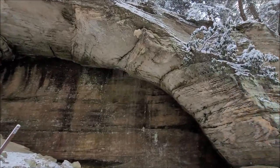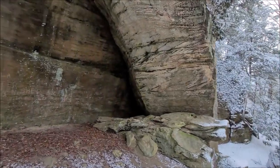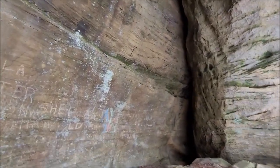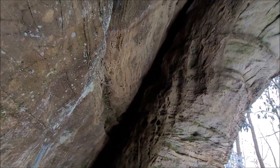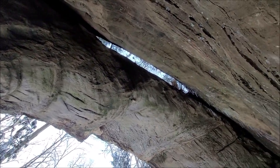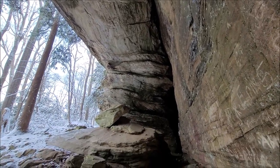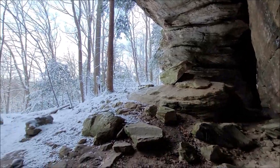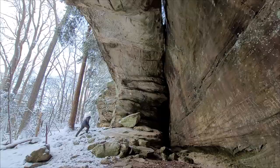This is cool. You don't expect much till you get up under it. Now this one is a lot like Copperas Arch, because it just barely separates from the wall. That is so cool. Cascade Bridge. And look at that view. Man.